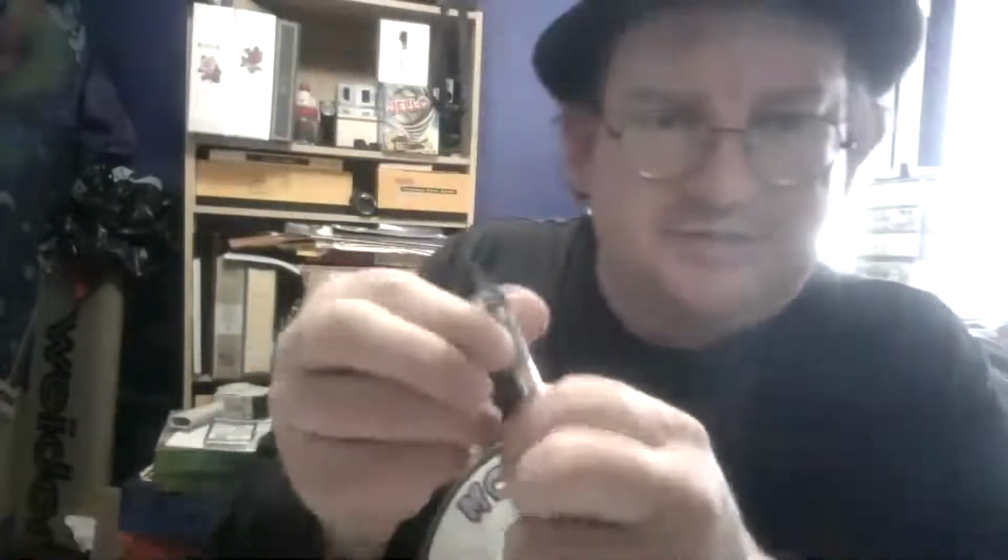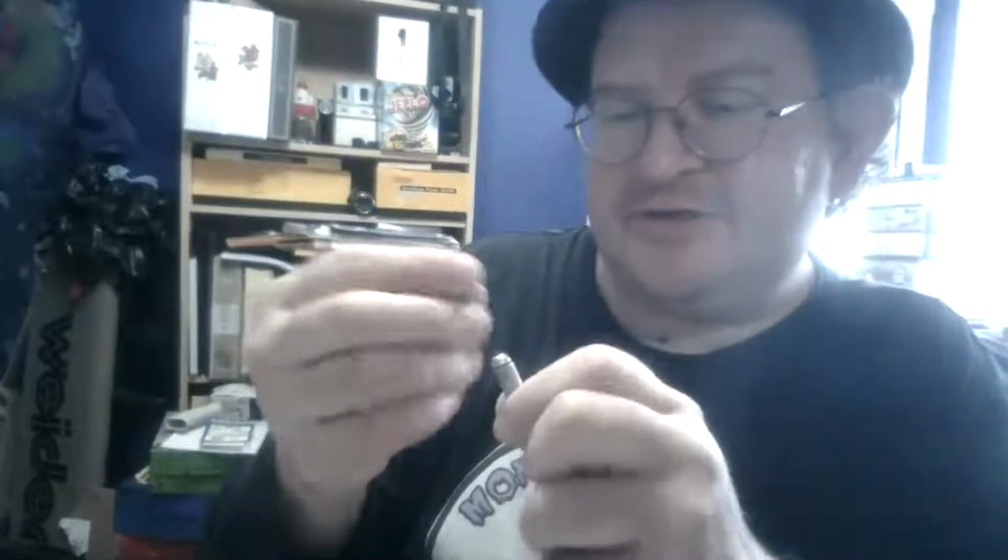Oh, and I forgot that there's mold marks on top of the intake manifold. So we just switch out the number 11 blade for our number 16.